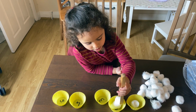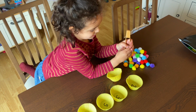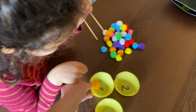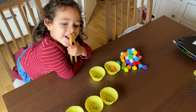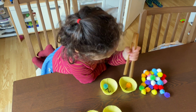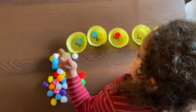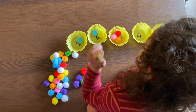As you can see, the cotton balls are a bit wider than pom-poms, so it really depends on your child's fine motor skills, because this is also a great exercise to help with fine motor skills. With Emma we started with cotton balls and then I found that it was a bit too easy for her, so we moved on to pom-poms, and you can use different sizes of pom-poms as well. It's a great fun little activity to get them to practice reading numbers and associating them with quantities.